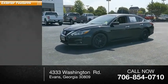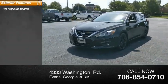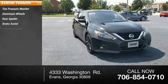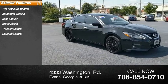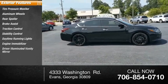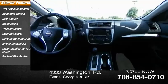Here are some of this vehicle's great options: tire pressure monitor, aluminum wheels, rear spoiler, brake assist, traction control, stability control, daytime running lights, engine immobilizer, driver illuminated vanity mirror, 4-wheel disc brakes.